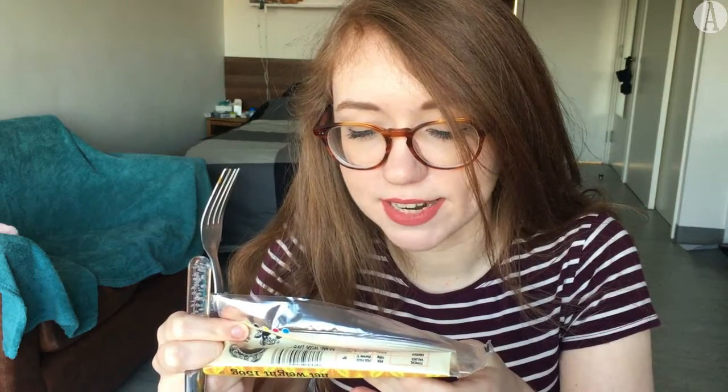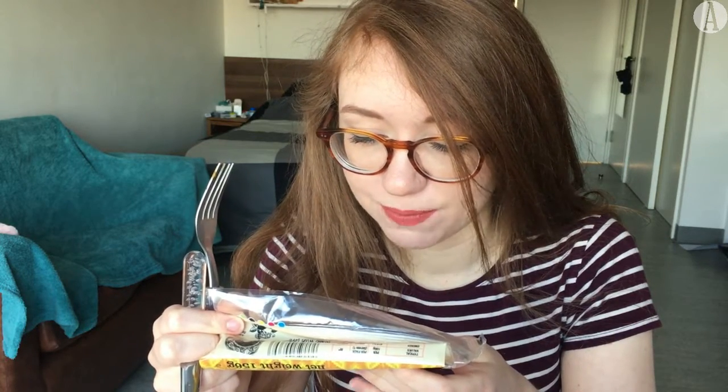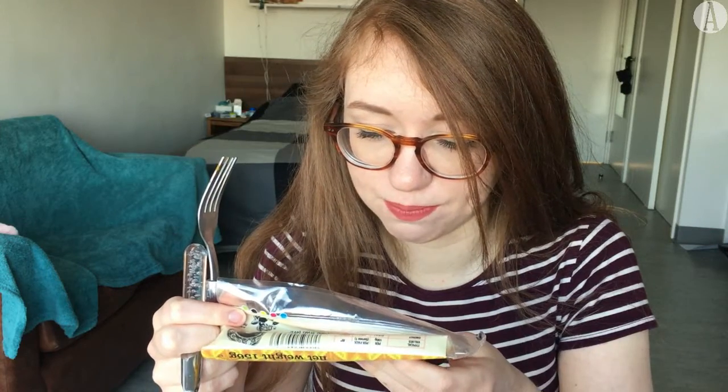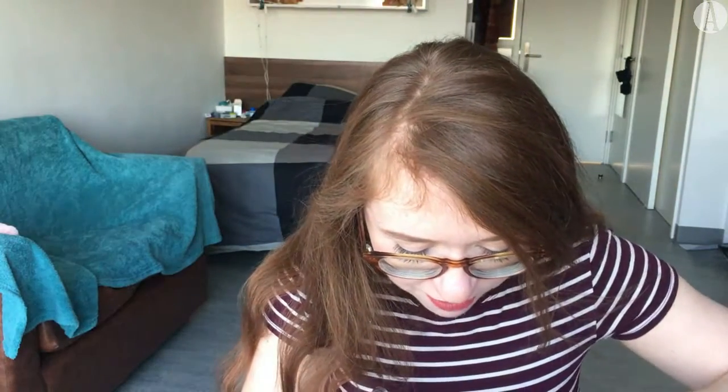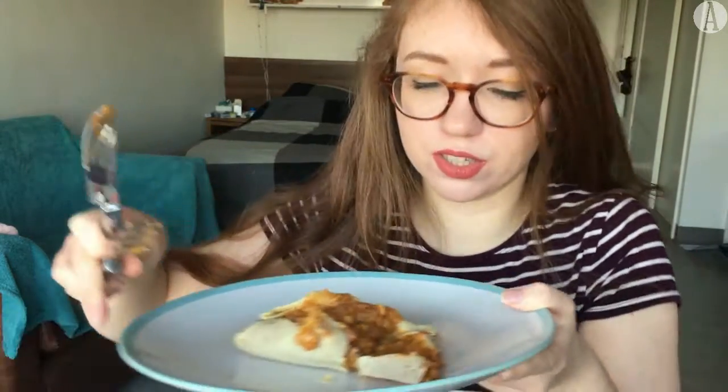So most of the ingredients are beans, rice, flour, tomato, oil, onions, peppers, some spices, etc. So it should be fairly safe. Just to show you what the filling looks like, it's that sort of thing with some beans and some rice, and I think this is a tomato based sauce.